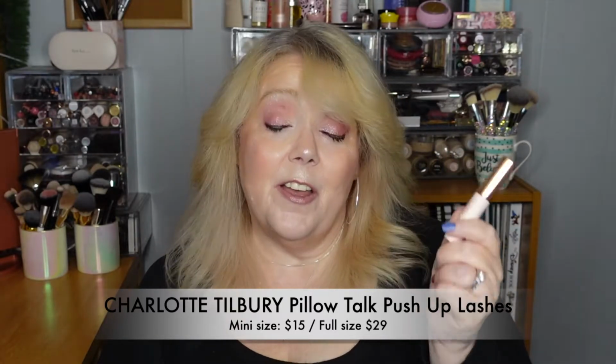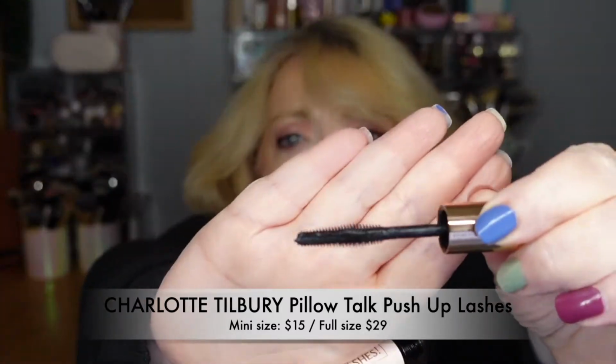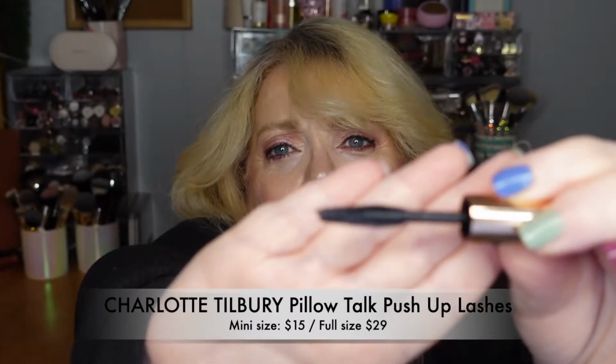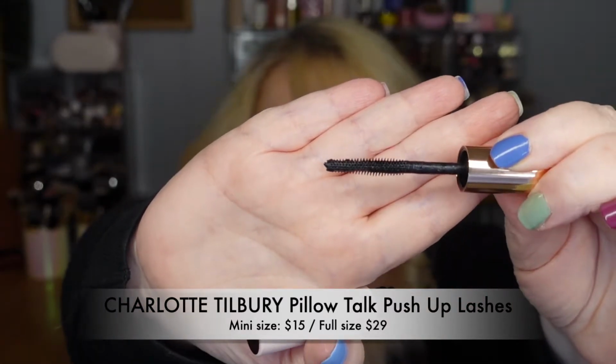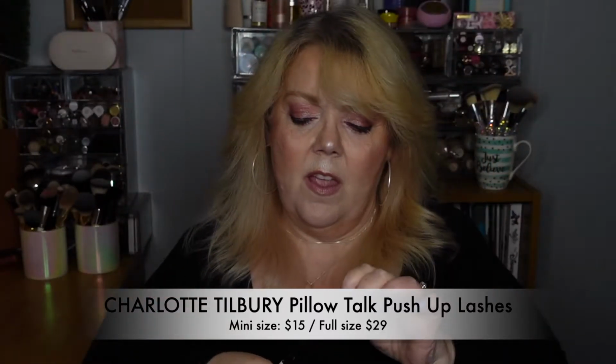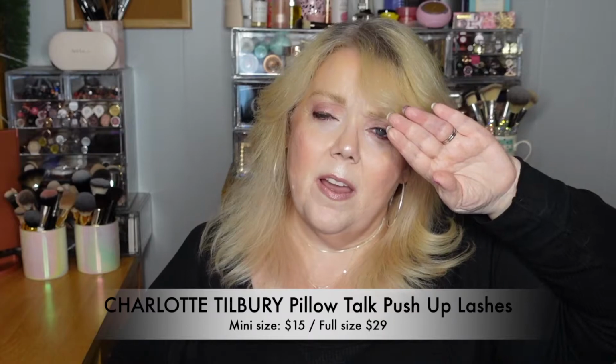This is a mini, and they say it's a volumizing and lengthening mascara. It's got a really unique wand that is, if you can see, flat on one side and bristles on the other. I went by the instructions on the box, which says to use the flat side to push your lashes up and hold them up and coat them, and then use the bristle side to comb through. And by golly, it works.